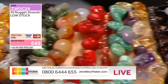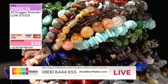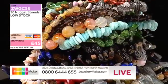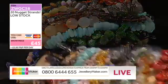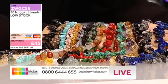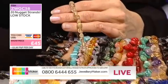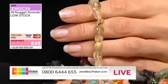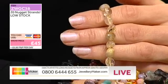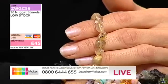From the amazonite through to the coral, from the smoky quartz to the lapis lazuli, from the beauty of owning opal, that's opal, plus your golden rutile quartz. I mean, one of the most popular gems of the moment for us is golden rutile quartz, and here you are, you've got it for £2.25. Now, when something's popular, people are prepared standardly to pay more money for something that they really want. Not here.